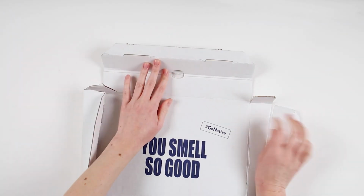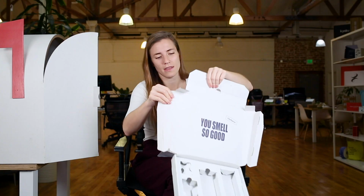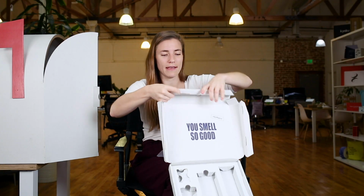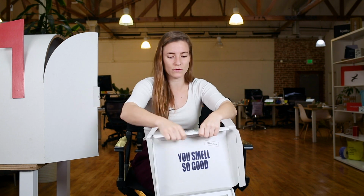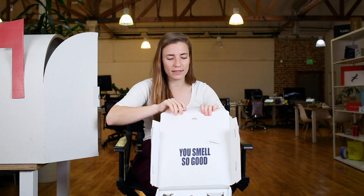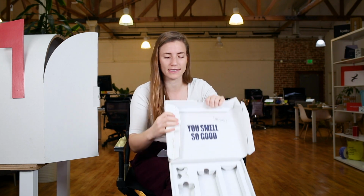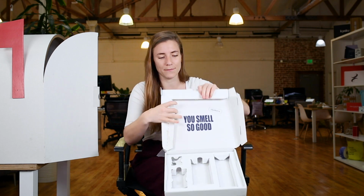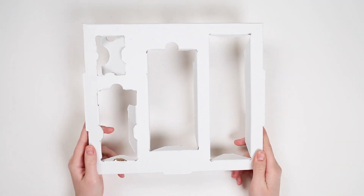In order to create this top lid, it's actually a flat piece of material that folds in on itself like this to create this rigid structure. So the lid is actually made of 2 pieces of corrugate that fold in and have a snug, tight fit, and that's what creates the lid. And then the insert is a separate piece, so I'm going to put that to the side for a sec.